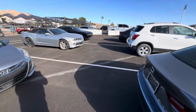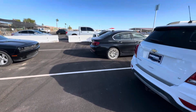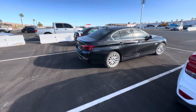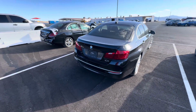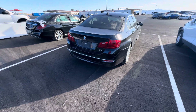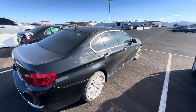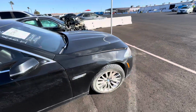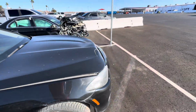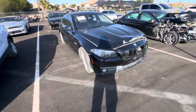Staying with the BMW theme, we got an F10 over here. Shout out to my dude Stitch B. I know he's got the F10 that he's building out there in Houston. This one, I don't know. I'm going to say 5. It could be a 5. It wouldn't be a 535 with a single pipe. 528. Okay. 528 with an appearance package.